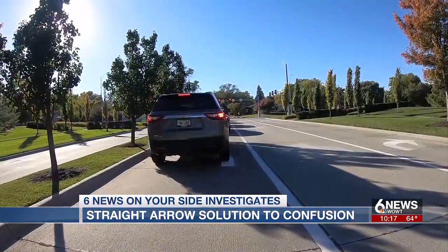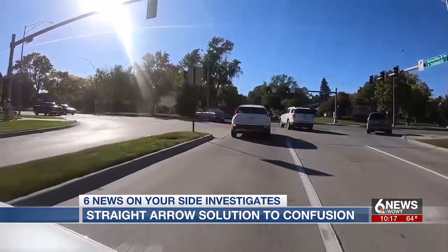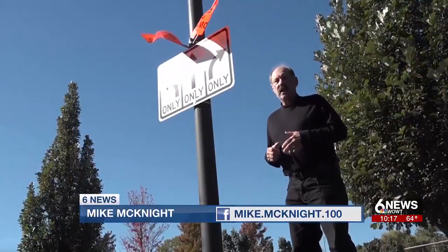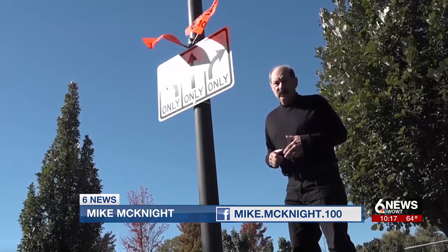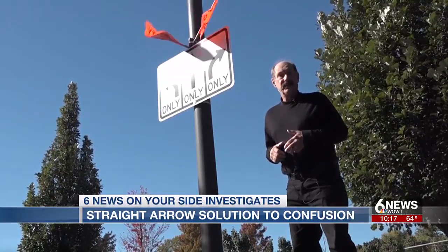These drivers adjusted, but many haven't noticed, judging by the number of double turns I recorded over just a few hours watching. The city put up a sign with warning flags to tell drivers that center lane has been scratched out. But if you look where it's located, approaching traffic might not see it.